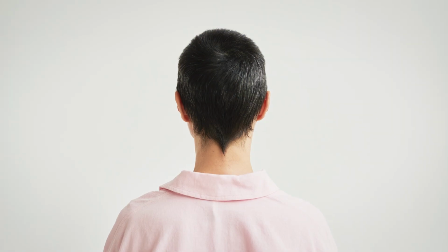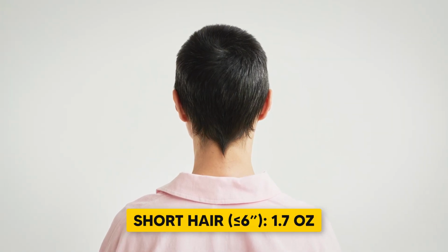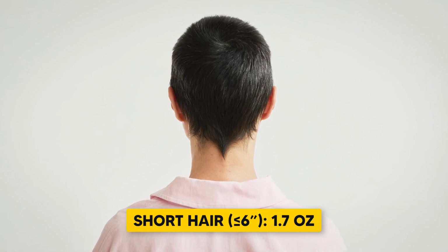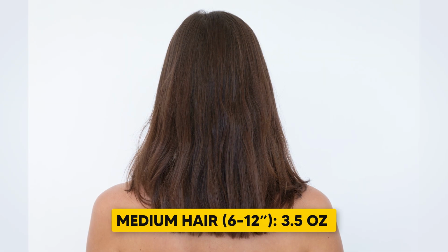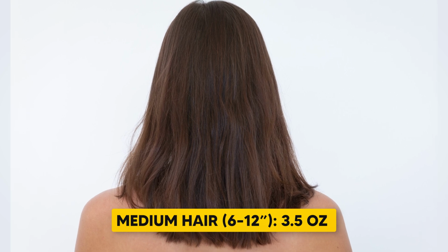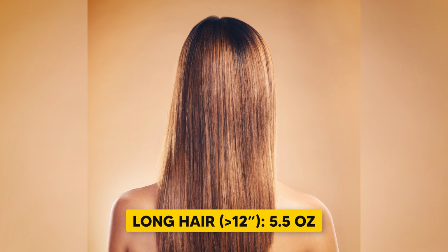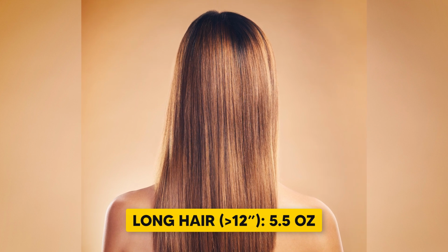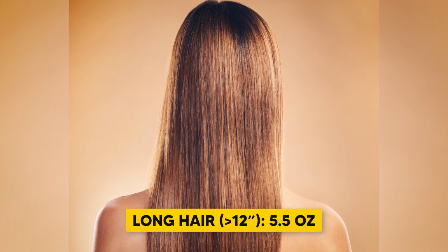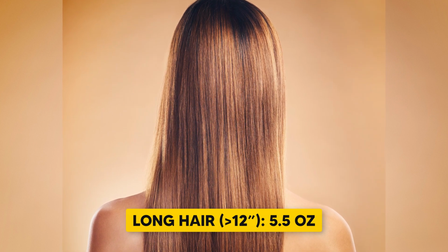For example, if you have short hair up to, let's say, 6 inches, you'll need about 0.17 ounces of shampoo for 1 use. For 10 uses, that's about 1.7 ounces. Now, if you have medium length hair, like 6 to 12 inches, you'll need a bit more shampoo, about 3.5 ounces for 10 uses. And if you have long hair, longer than 12 inches, you'll need about 0.3 to 0.5 ounces for each use. And that's for 10 uses. So that's about 5.5 ounces of shampoo. So buy the amount that will be enough for you. It's even better to have a little extra and use it a few more times for better results.